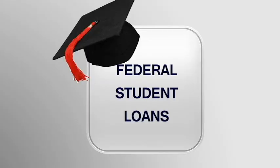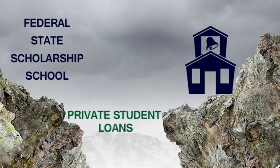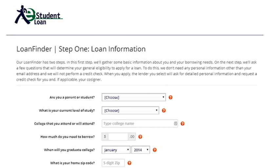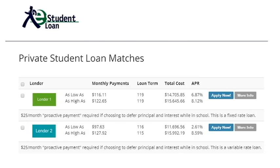While we actively encourage students and families to pursue federal student loan options before considering private education loans, there are many situations where a private loan may be a good alternative. Remember, borrow only what you need and carefully compare private student loans before you borrow. We've created Loan Finder, a loan finding tool to help match students and parents to eligible loans while uncovering all data before you begin the application process.